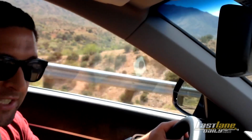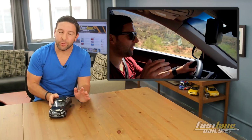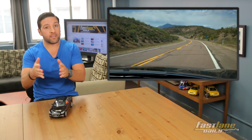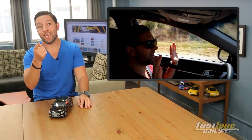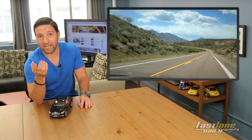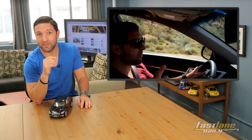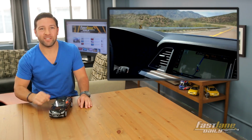Don't get it twisted. The car does not drive itself. You still have to drive the car. Yes, you still have to drive the car, okay? But on slight bends and turns, it can correct for you if need be. And if you're in cruise control, basically you're driving hands and feet free. But don't tell Hyundai I told you that. Hi, Hyundai. Right? Oh, they're watching.